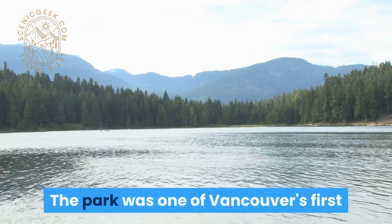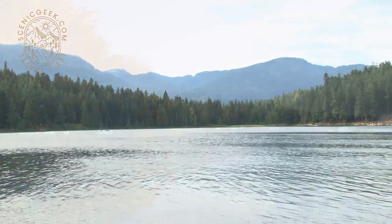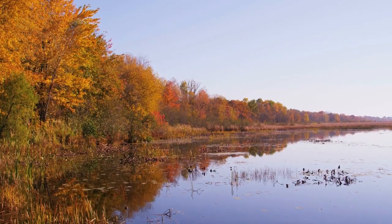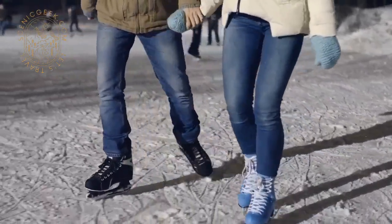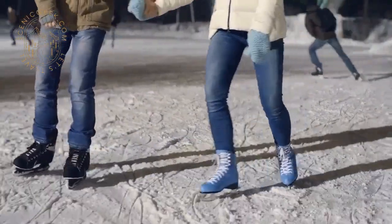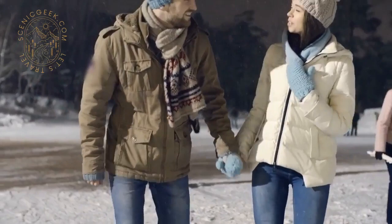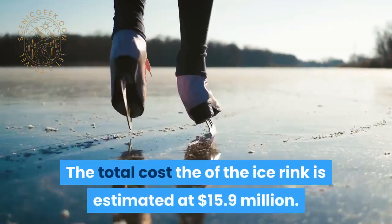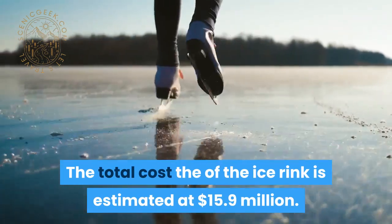The park was one of Vancouver's first lumbering operations in the late 19th century. The lake was the water source for Hastings Sawmill, which was owned by the industrialist John Hendry. In 2010, the new ice rink and renovation were completed for the 2010 Winter Olympics as a training venue for figure skating, with contribution from various sources. The total cost of the ice rink is estimated at $15.9 million.